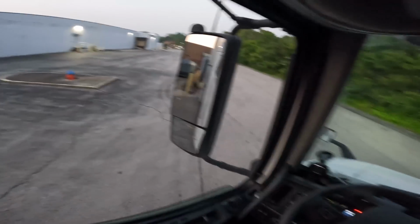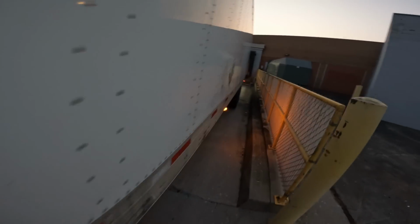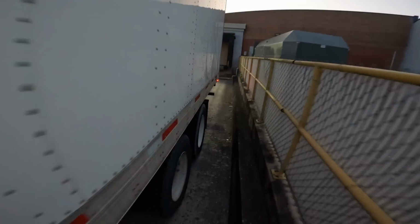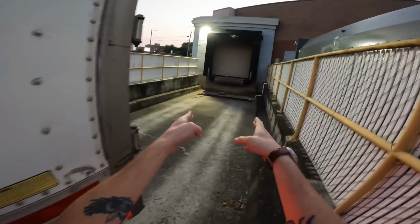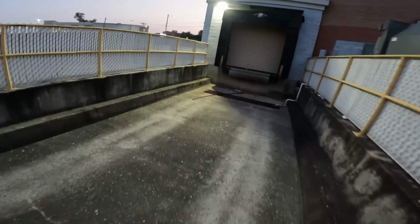I didn't even need a pull up, son. Yeah, because when I was looking in my mirror, the corner of my trailer is on the yellow, which is what you want to aim for with your trailer. For those of y'all that don't drive, usually when you see these two yellow strips right there, you want to have the corner of your trailer, when you're looking in your mirror, hitting those yellows, and that's going to make you pretty squared away.